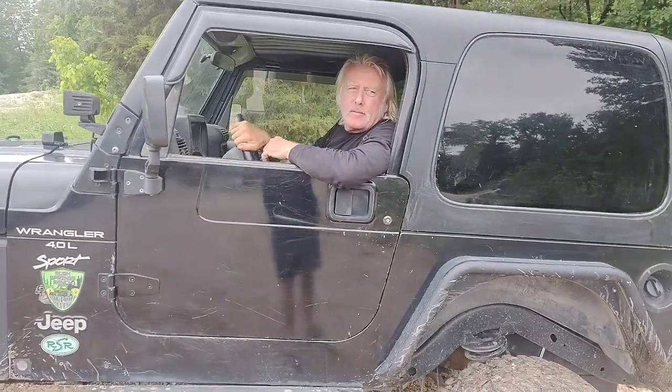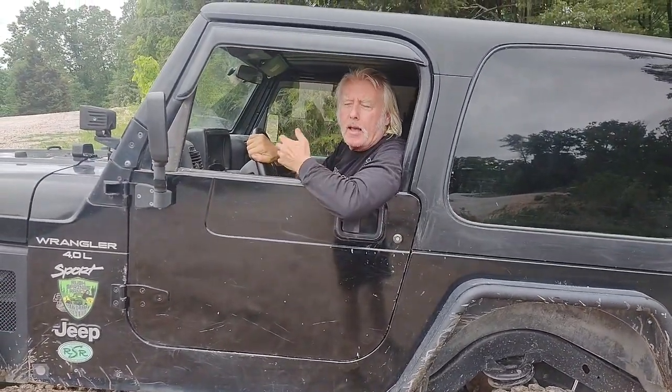About a 40-degree incline, pretty bumpy. I got it in low, four-wheel drive, just crawling up there, no wheel spin, tearing up my tires or anything, or jarring my bones.